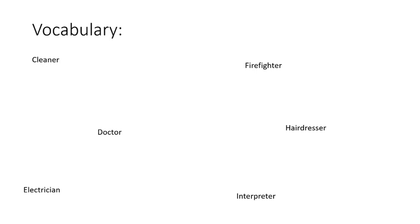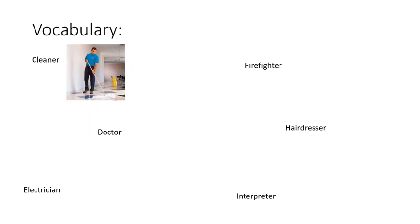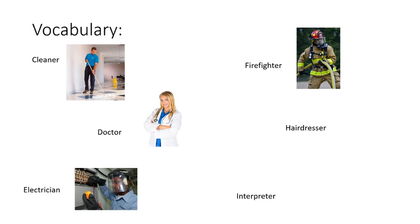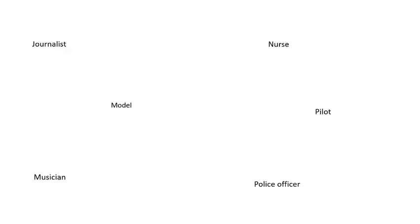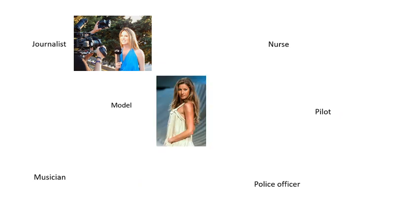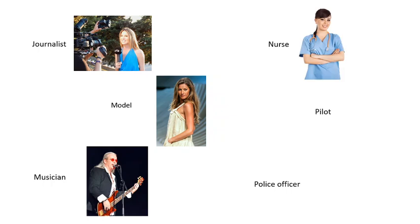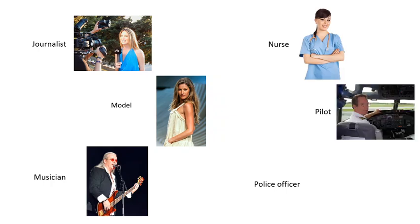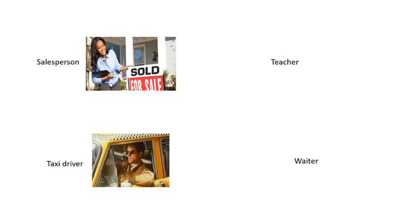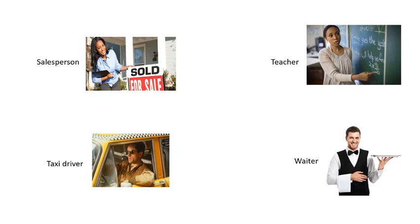First, we're going to learn new vocabulary. Please pay attention. Cleaner, doctor, electrician, firefighter, hairdresser, interpreter, journalist, model, musician, nurse, pilot, police officer, salesperson, taxi driver, teacher, waiter. Don't forget, listen and repeat. Please practice in your house.